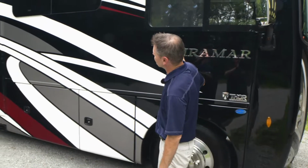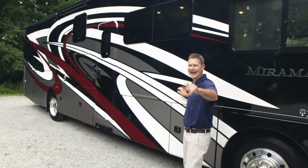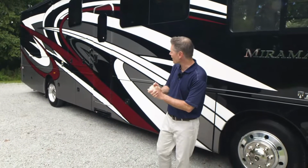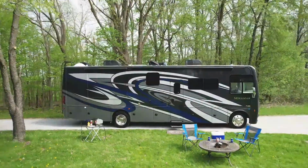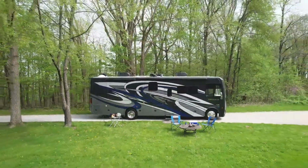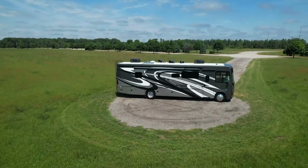Look at this beautiful paint. You know what this is called? Reggae. This is Reggae. Brand new full body paints on your Miramar. We also have Blue Rondo. And we have Steel Band. Beautiful paints. You can't go wrong with any of them.